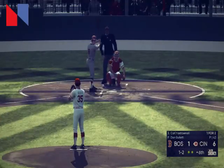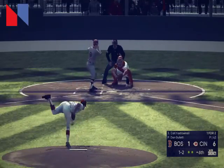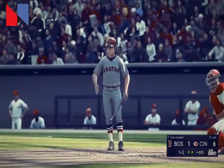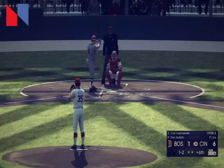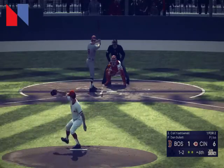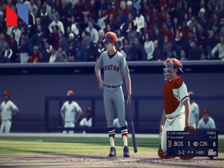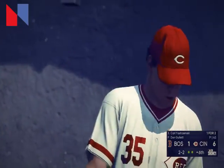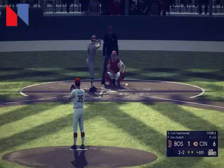Bases are empty here with 2 men out. And another foul ball. He'll try again, 1-2. You know, these kinds of at-bats can drive you crazy when you're on the mound. I mean, he's been ahead of him pretty much the whole time, but he just can't put him away. Not only that, but it's costing him a lot of bullets.